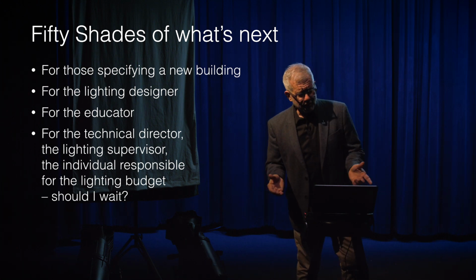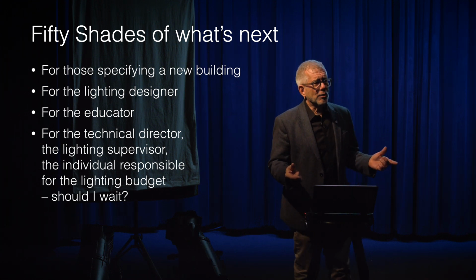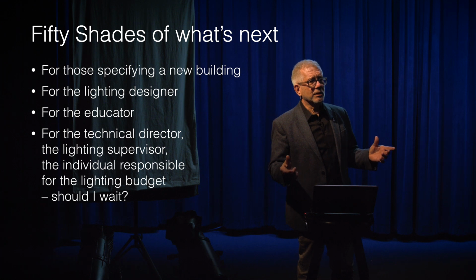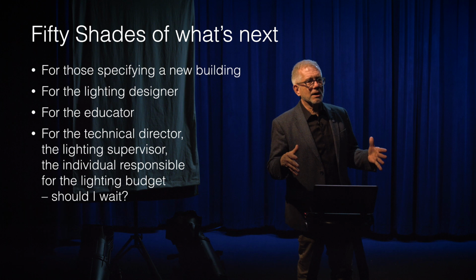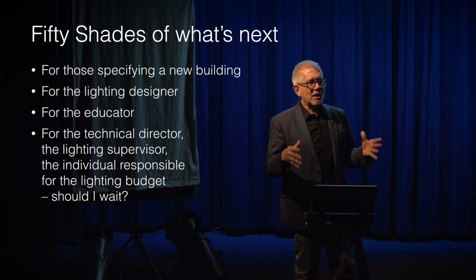If you're the technical director or the lighting supervisor and you're thinking, all this new technology scares me and it's changing way too quickly, so I'm going to wait a few months until this all settles down. I wish I had words of comfort for you, but I don't, because this is not going to settle down. We're in the middle of a decades-long change in the way stage lighting is done. So it behooves you to learn about this stuff and jump in and find out what works for you in your space.